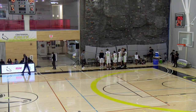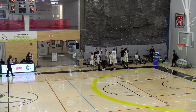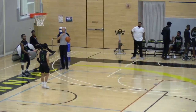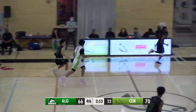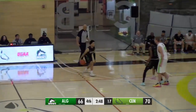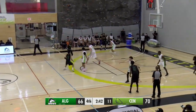The Colts head back to the floor. They will have possession. And same with the Wolverines. We'll see if Algonquin changes up their defensive plan here at all. Looks like they'll pick up full court. McLeod is back in the game. He is here with the ball. Gets a screen from Armstrong.